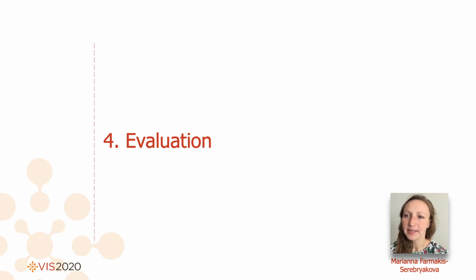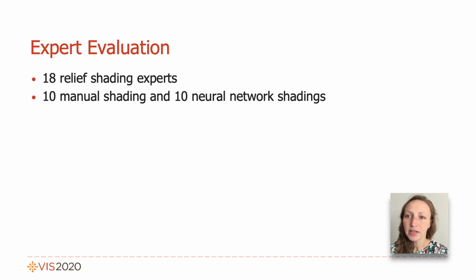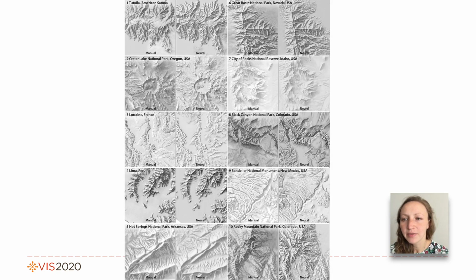To evaluate our results, we conducted a study. 18 relief shading experts participated. We selected 10 high-quality shaded relief images that were produced manually. We then created corresponding shaded relief images of the same area with our neural networks. The experts were asked to rate the images of each pair. These are the 10 pairs of relief shadings. Let's have a closer look at what the experts thought about them.